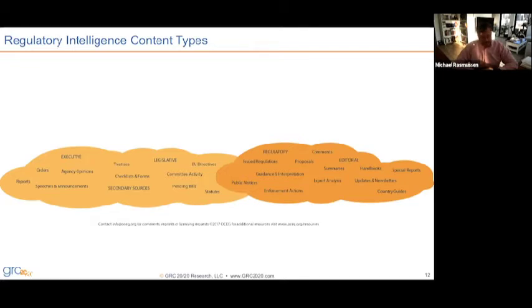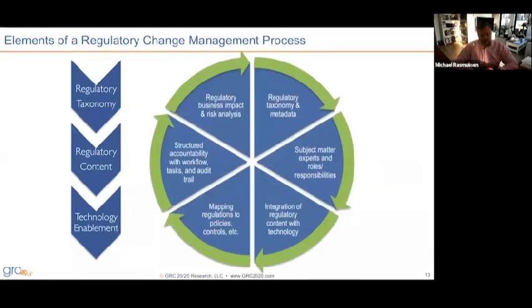Next slide, please. This means that we need to build out some type of regulatory taxonomy, so that we understand the different types of content feeds and intelligence and information that comes in, but can map that into an organizational structure. How do we classify, whether it's some type of Dewey Decimal System, card catalog type system, different types of regulations and their impact on policies and processes? What is our regulatory taxonomy? And what's the regulatory content that can feed into that taxonomy to fill out that taxonomy in its various parts? And how do we enable this with technology and artificial intelligence?